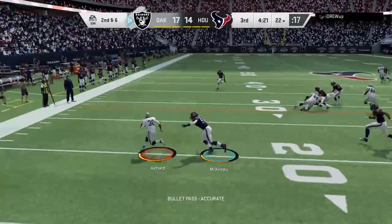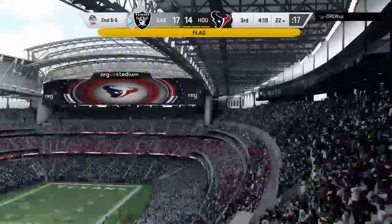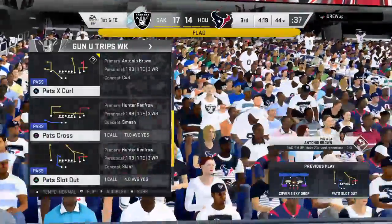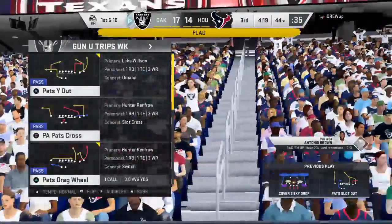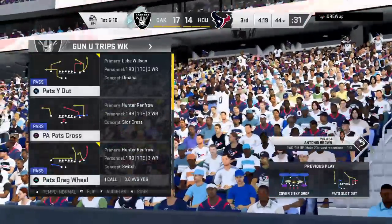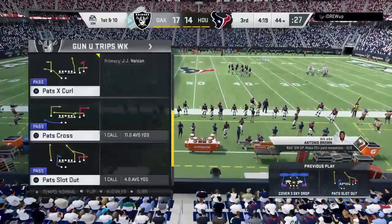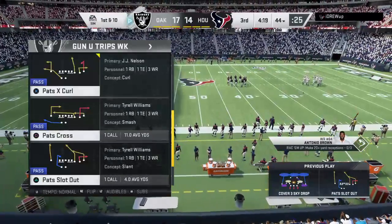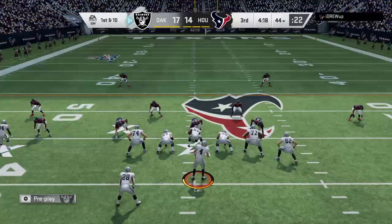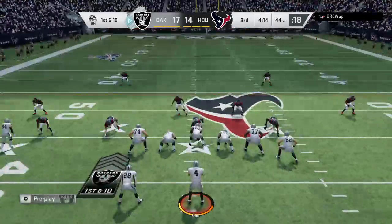Throwing again on second down. Carr. And he'll be brought down somewhat awkwardly here, and a late flag as well. I think this one's going to be a face mask. Now it's first and 10. A big mistake, especially when you factor in the personal foul yardage.